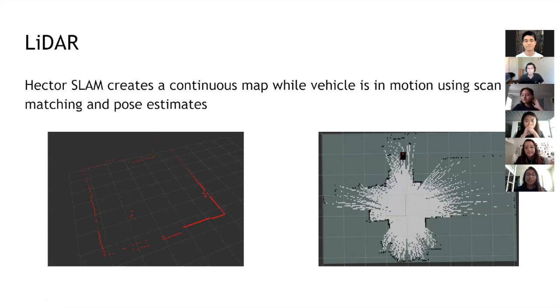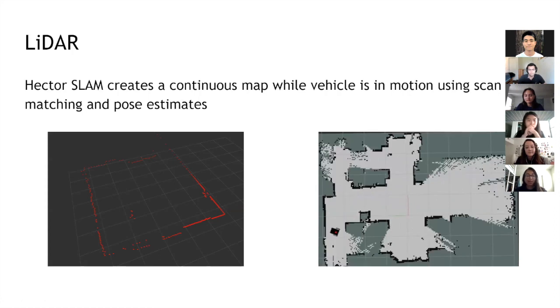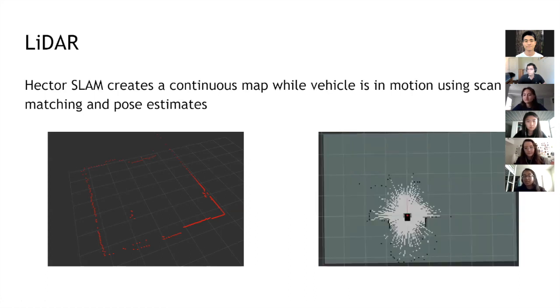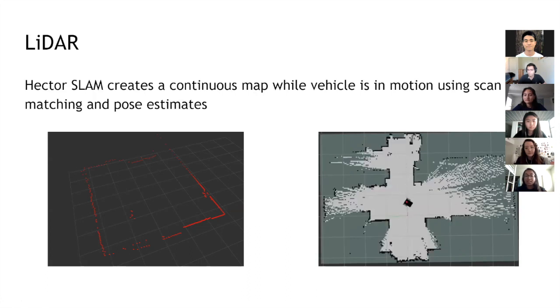Okay, so we use the LiDAR to perform SLAM, which stands for Simultaneous Localization and Mapping. It's running on ROS, the Robot Operating System already mentioned, and we use two packages. The first one is RPLIDAR, which allows us to create a 2D map of the current surroundings, which is the image on the left in the red outline. The second package is called Hector SLAM, which allows us to create a continuous map. As the vehicle is in motion, it's able to constantly update the environment and keep updating the pose. It does that through two techniques.